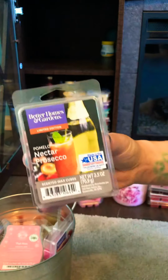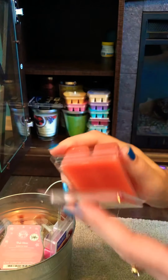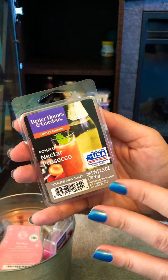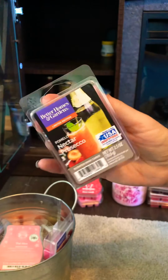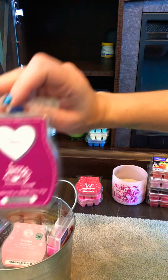Then we have Pomelo Nectar Prosecco. I talked about this in my haul as well. See, I don't smell a lot of the citrus. I mean, I get a little bit of that grapefruit back notes, but honestly, I feel like there's a perfuminess to this that really is odd to me. So I'm gonna try this out and see what I think. I don't think it's gonna be my favorite, but I mean, we never know. Things change on warming all the time.